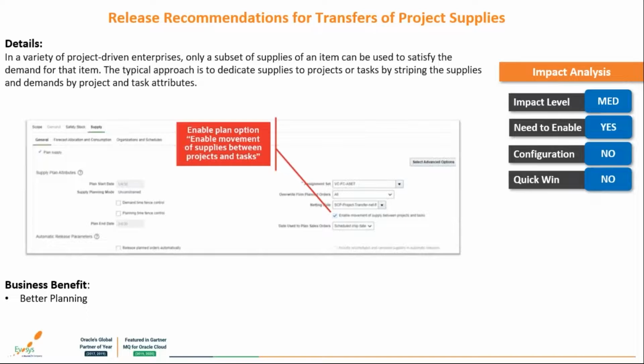So there can be situations wherein the on-hand inventory or the purchase orders which we create would be dedicated to a project or a task. And in this scenario, only the on-hand supply that matches this project and task can be used to satisfy the demand. But the problem with this approach is that this may lead to situations wherein we have excess supplies for some projects. So there can be situations where some projects have more inventory available than is actually required. So in order to reduce these inventory costs, it is useful to check for excess supplies across projects prior to ordering the new supply.